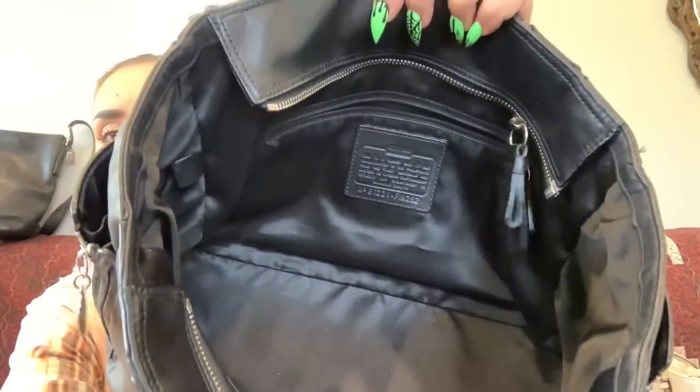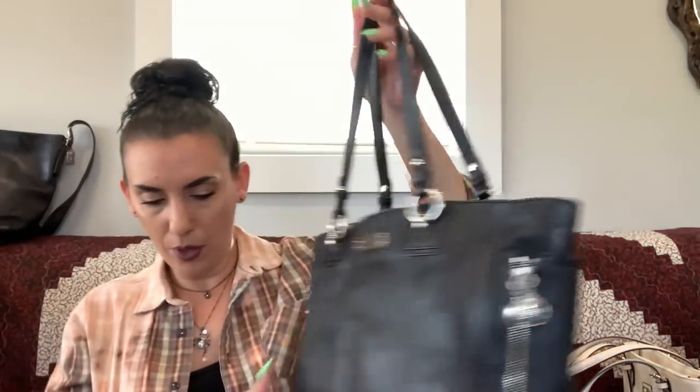Then there is a zipper closure. And the interior is black with your zipper and slips. Alrighty, so this one we are dropping to $45. This is really nice, you guys. I conditioned the leather again. It's beautiful. Super duper soft.